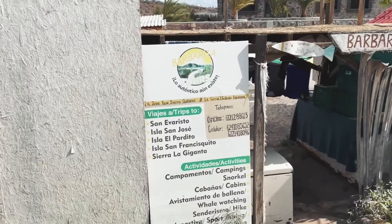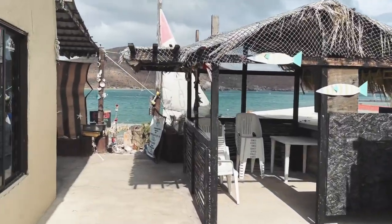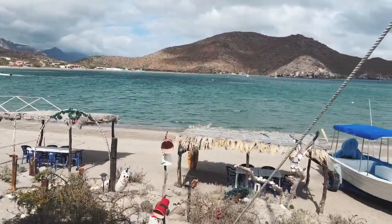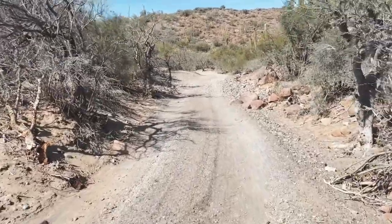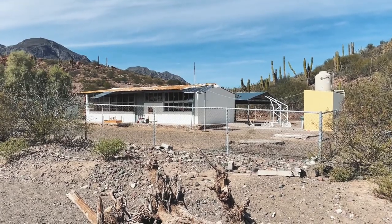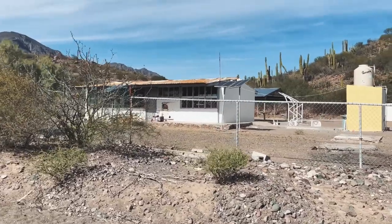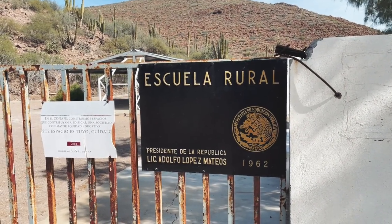You can take a tour. Baños. It's blowing pretty good today. Our dinghy is way over there. We gotta go across the bay. Walking down Main Street of Everisto. Little windy today. That's the San Everisto High School. I don't know, it's the school. Doesn't look like anybody's home. But yeah, little building. Yeah, it looks like school's not in session today.